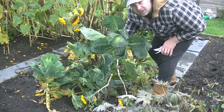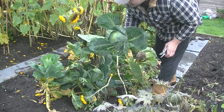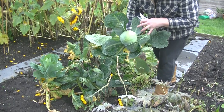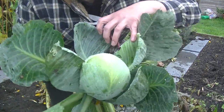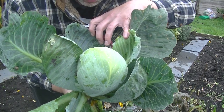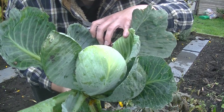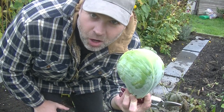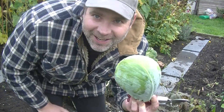Also got one of these lovely cabbages here as well that we can take. Need a closer look on that one. Look at that, beautiful. Proper impressed with that. There we go, it's a bit better dressed up now, you can see that. Lovely job.